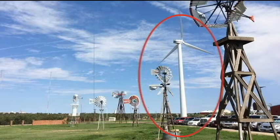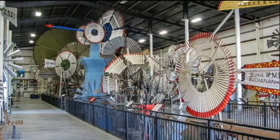Most of the windmills were on display indoors. The facility was set up so that the base or legs of most windmills were mounted down in a deep 8-foot or so pit so that the workings of the windmill were visible at eye level.